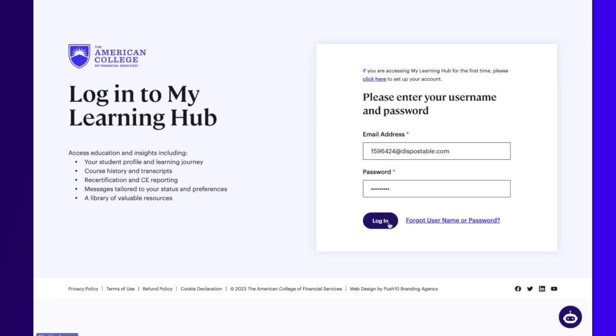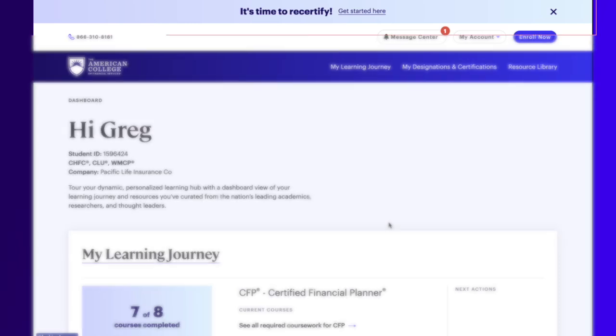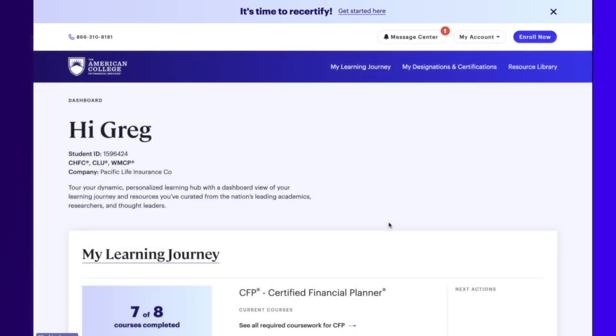You can complete your recertification requirements within your Learning Hub. Annual fees are paid in the last quarter of each year. During that time, you'll see a convenient banner across the top of your Learning Hub, reminding you that it's time to recertify and directing you to the recertification page.